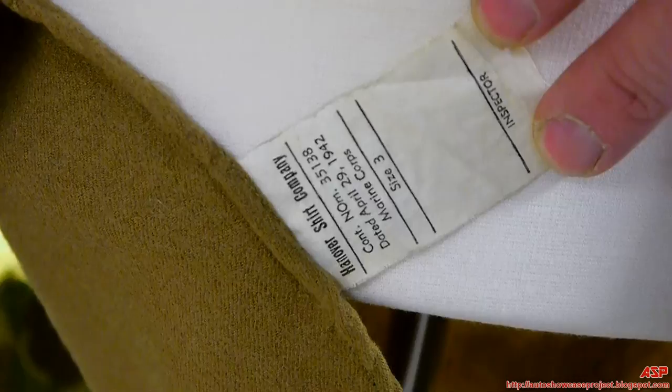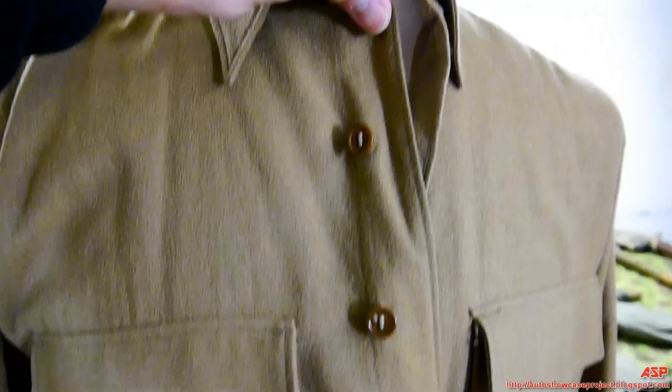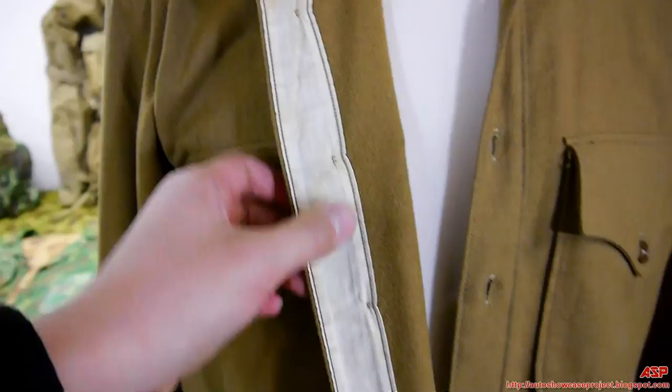And I've even seen photographs of Marines serving aboard ship, especially in the Iwo Jima and Okinawa campaign. Steel doesn't hold in temperature, so at night it would get cool. And in Iceland, early in the war, when one regiment served in Iceland, you could see them in their wool shirts.